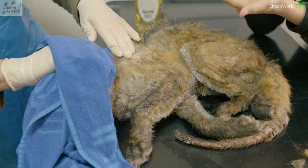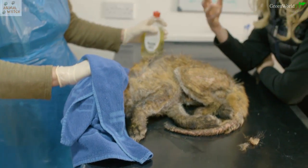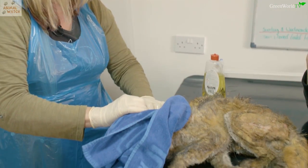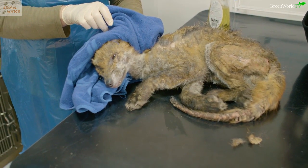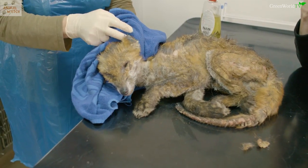I can see you've got a towel over the fox's head at the moment, and that's to keep him calm. If you were to take the towel off, would he bite you? He wouldn't necessarily bite, but it would make him frightened. Yes. So we can expose his face, which is covered also in mange. So I do want to get some oil on that.